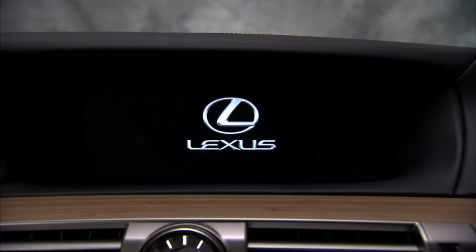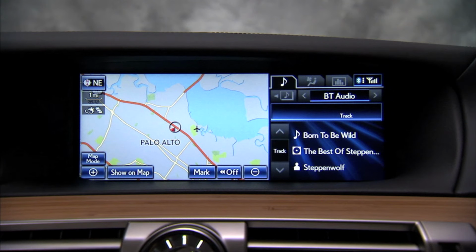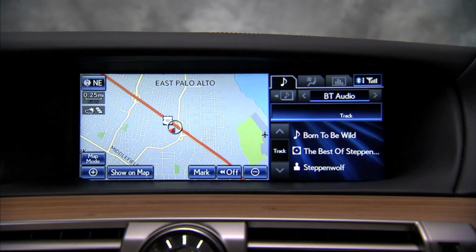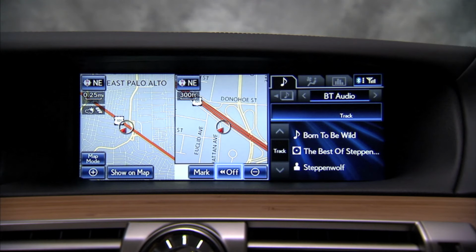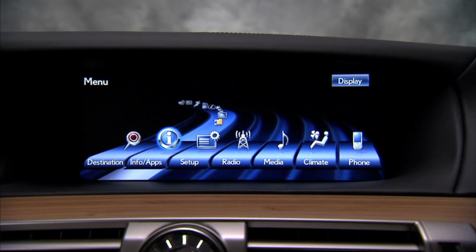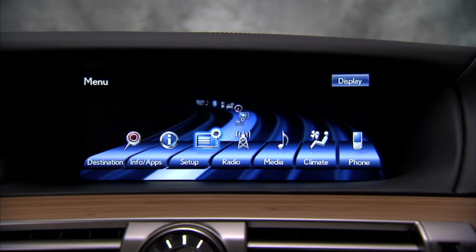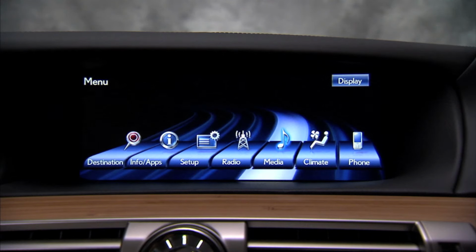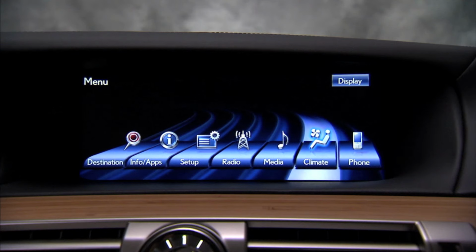The new LS now incorporates remote touch, which is a mouse-like device that takes the place of roller controllers like Mercedes Command or MMI and Audi's. It steers the vehicle through functions like navigation, climate, lets you choose through information screens, setup, choosing radio stations, and through the different media bands, which include satellite and HD radio this year.